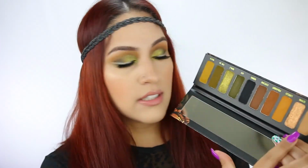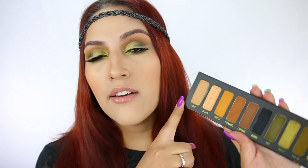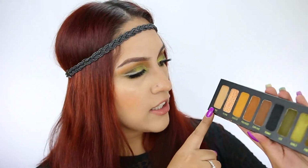So I actually didn't film this look, but if you guys are wondering what's on my eyes, I used this to set my brow bone shade, which is called Luna. Luna was good for me to set my eyeshadow primer and stuff like that. It's pretty much my skin tone. So I used that to set my eyeshadow primer.